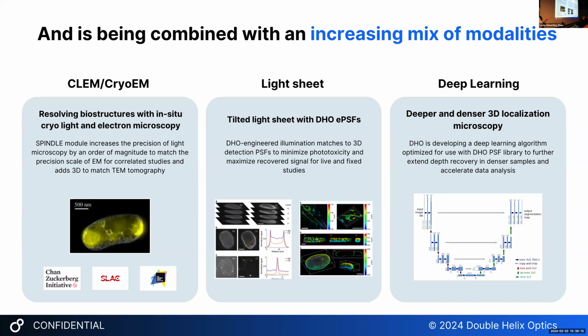Light sheet is a wonderful thing if you care about phototoxicity, if you really want to be careful about bleaching out your sample, particularly if you're using live cell also. And the idea is we can now bring single molecule sensitivity, and most light sheet today has been sort of organoid and larger in terms of application. And then, as I mentioned, deep learning.